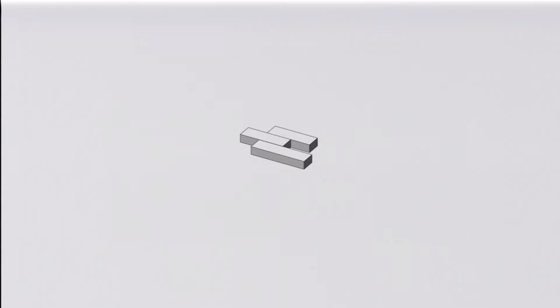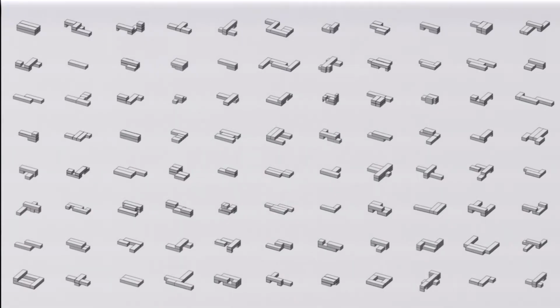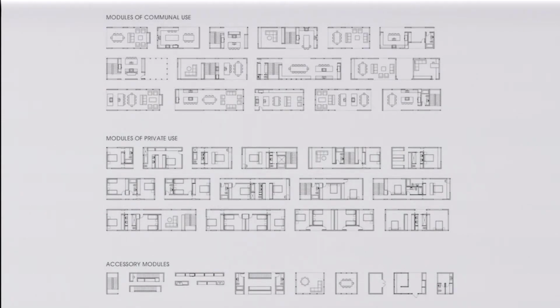But the idea, which is a little bit obvious, is that by manipulating the various types, we get unlimited 3-dimensional massing strategies. And of course, there are corresponding 2-dimensional plans. But again, they're all based on these conceptual building blocks we call modules of use. They're not modules of implementation. They're not physical building blocks. They're conceptual building blocks. And as such, they have their own inherent dimensional logic.